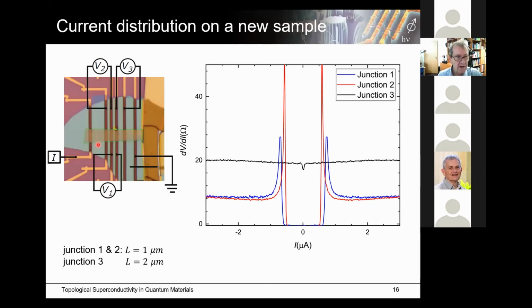They're further apart. On the right side is a measurement shown for the critical current. For V1, this is a short one. V2 is a short one, both 1 micrometer long. And then number 3 is a bit longer, 2 micron. So in the 2 micrometer long one, at the lowest temperature we can measure in the dilution fridge, a small dip appears. Maybe it's a precursor, but there's clear supercurrent in the 2 junctions, 1 and 2, at a distance of 1 micron.